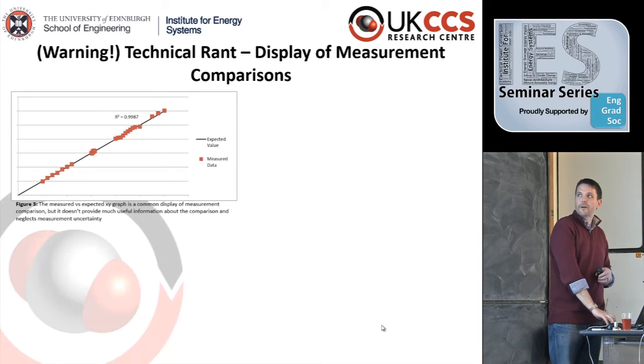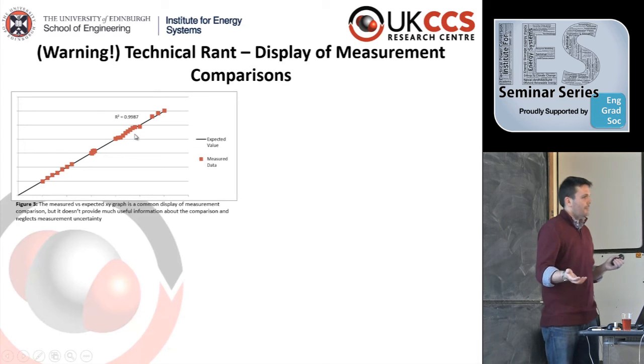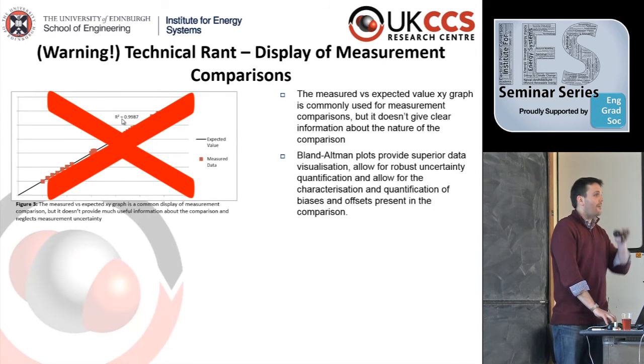Okay, since I've been sitting up here, I have to do a technical rant. I'm going on a side point, and it has to do with the display of measurement comparisons. If I have a measurement and I want to compare it to my model, or if I have two measurements and I want to compare them together, very often I see this thing. Here are my measurements, here's what was expected, I draw a y equals x line, and they fit really close to the line. Then I'm in Excel, and I'm lazy, and I right click, and I say, look, here's the R squared, it's really close to 1, I'm done. That is not useful at all. This is a very common practice, but it doesn't give you any information about the nature of the comparison. The other thing it does is it basically neglects all of the uncertainties.